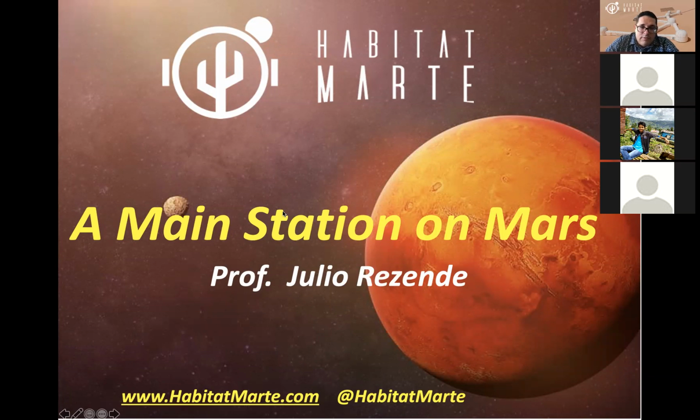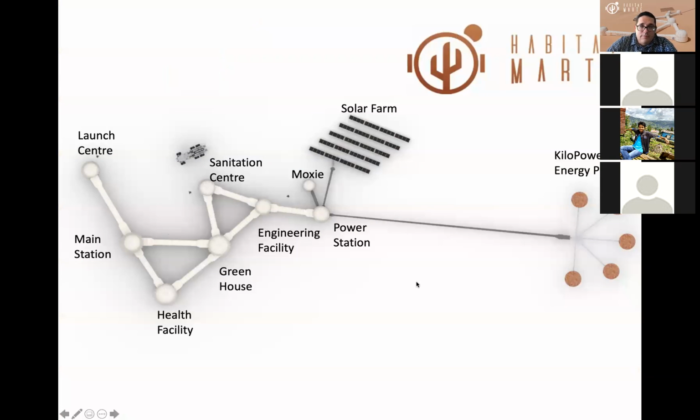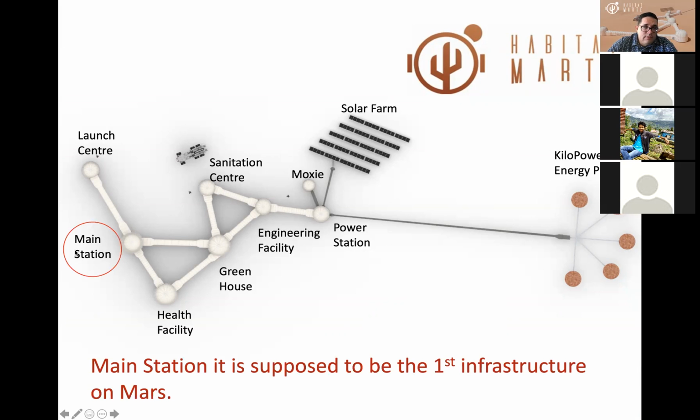Okay, we're talking about this presentation about the main station on Mars. In the missions of Habitat Marte, we are talking about a station on Mars presenting 7 facilities, and one of these facilities is the main station. Also, we have the concept of a possible station on Mars. During this presentation, I'll be talking about the main station.